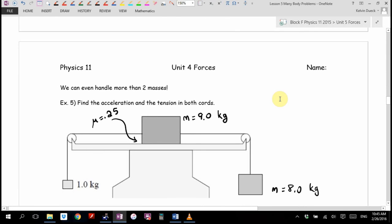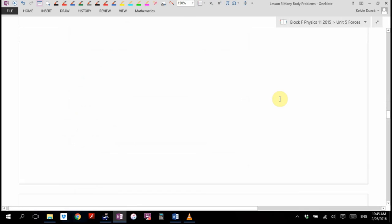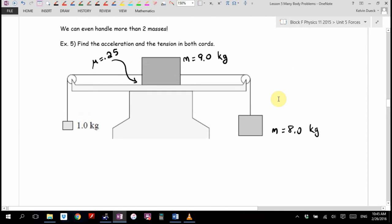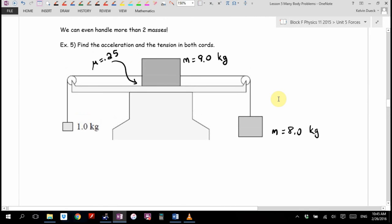Here. We can even handle more than two masses. I think this is the last one I'm doing, yeah? Yep. Told you this was a shorter lesson. By the way, I also hope, because I brought friction into this, that this is also clarifying some of the stuff from last day and last day's homework, which many of you still haven't tried.